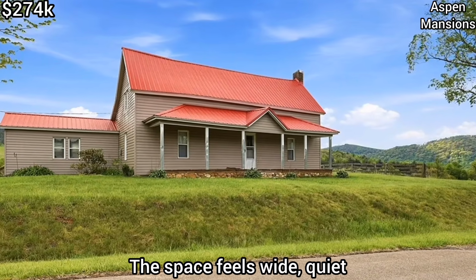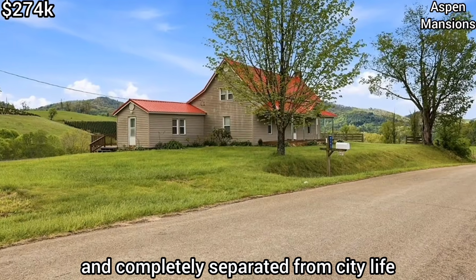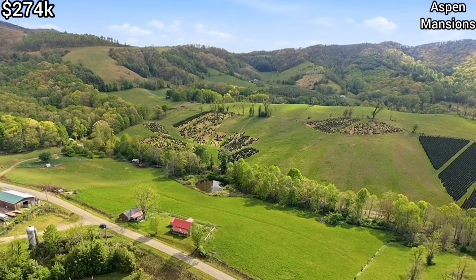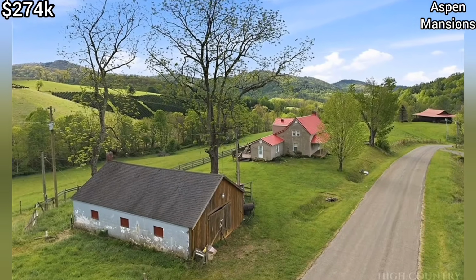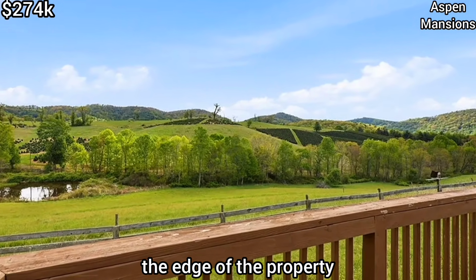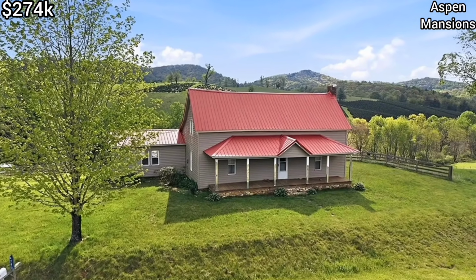The space feels wide, quiet, and completely separated from city life, with over 600 feet of road frontage, giving it a strong rural presence. One of the first natural features you notice is the water on the land. A serene pond sits within the acreage, along with a gentle stream running along the edge of the property, adding constant movement and life to the landscape.